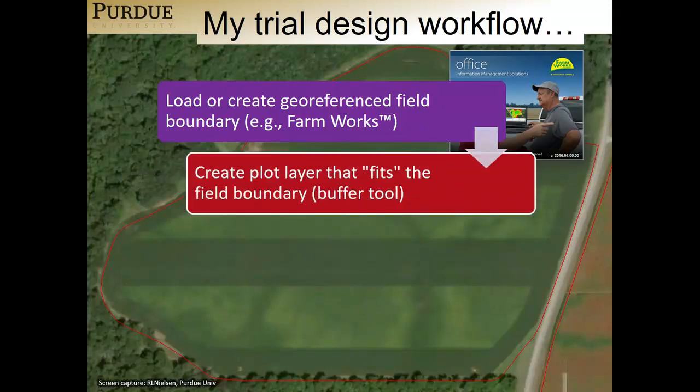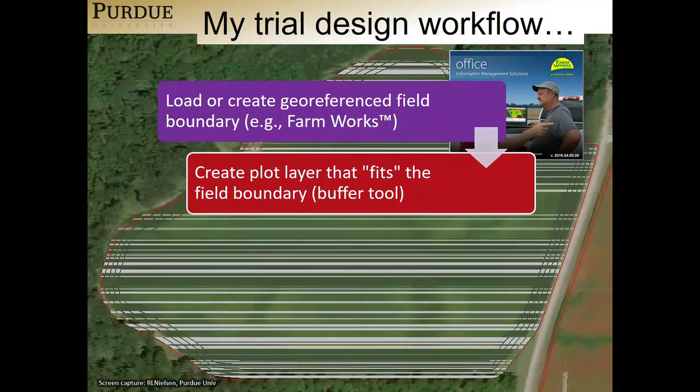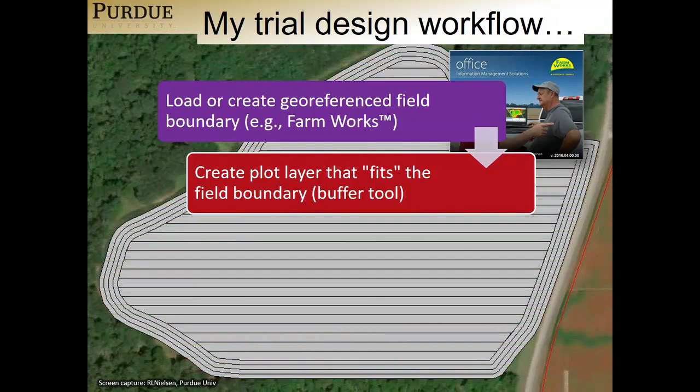It's got a tool called the buffer tool in FarmWorks. Once I have the field boundary, you can barely make out the red field boundary on that field. Once I've got it, I can use this buffer tool and actually create the plots. It's really slick, it's really sweet, and it allows me to lay that trial in and I know it fits. I can do the end rows and everything.